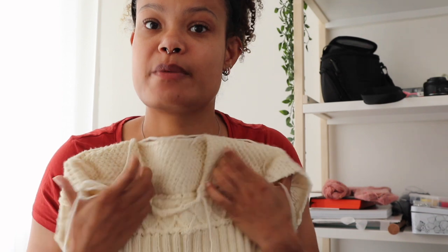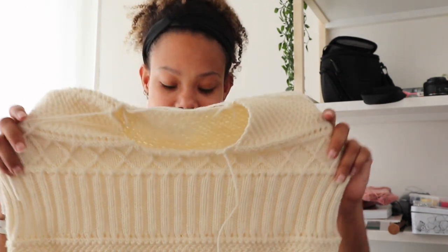I read a lot about people that say that this is supposed to grow a lot, and I hope it does, because for some reason I didn't meet gauge and I still decided to make this. Why, you ask? I don't know. That's just the kind of person I am, I guess.